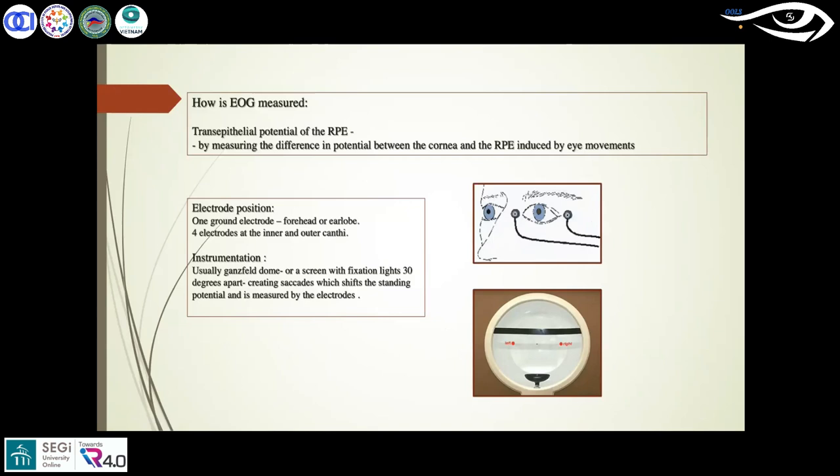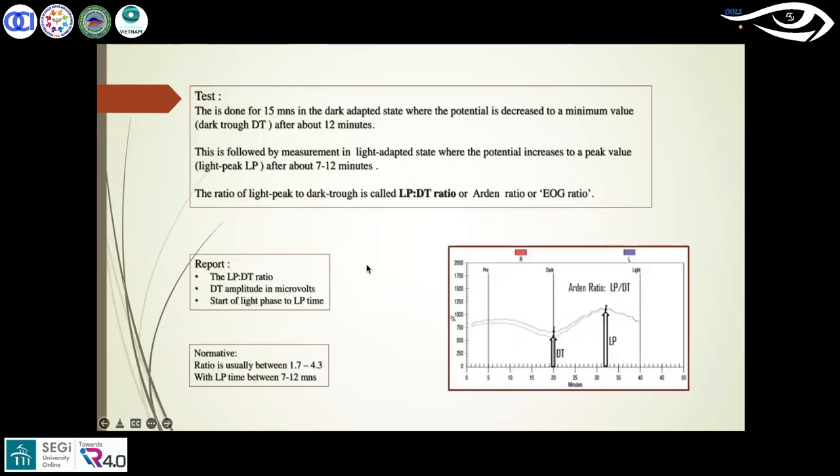The eye is going to move from one light to the other, creating saccades. And this will alter the potential between the cornea and the retinal pigment epithelium. So this altered potential will be measured by the electrodes, and that we account as the RPE's function. So how do we go about it?